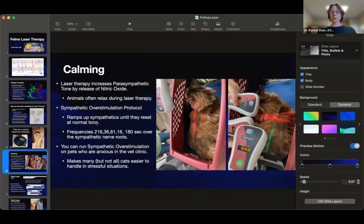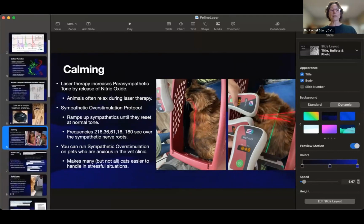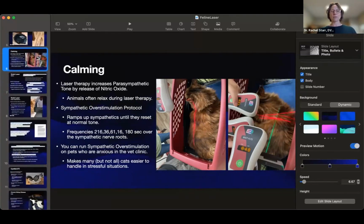You can also do a parasympathetic stim, and the frequency for that is 240. We sometimes lasered cats when we needed to do blood draws and things like that. If you laser them with a sympathetic stim, leave them in a carrier for about 15 minutes, maybe even 10, and come back to them after that.